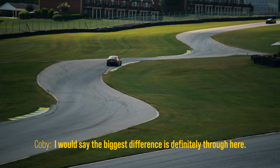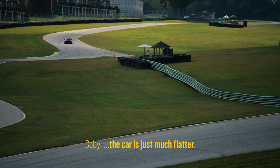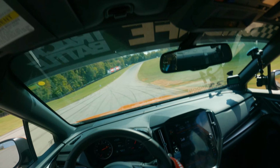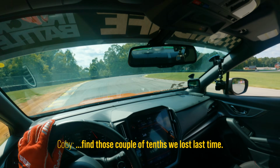I would say the biggest difference is definitely through here. These fast sections of track, the car is just much flatter. The fact that I can basically stay flat up the uphill S's is pretty impressive, even though we're not going that fast. All right, let's try and nail Oak Tree here and find those couple of tenths we lost last time.